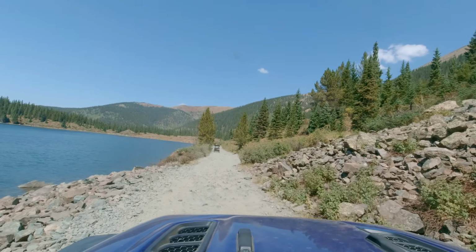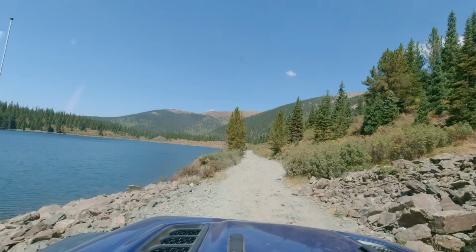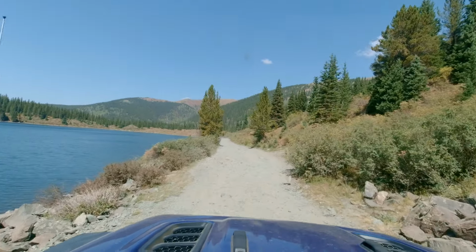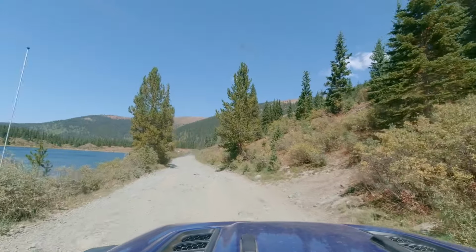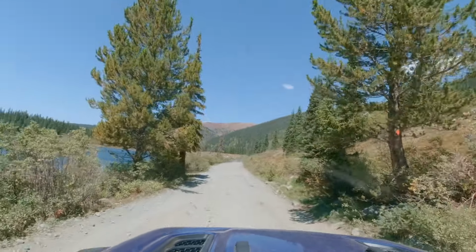But it's probably impossible to get to here for very much longer. I would say mid-October at the latest, and you're probably not gonna make it up here because of snow conditions. I mean, 11,000 feet is pretty high, and it's gonna get snow early, and it's gonna get a lot of it.